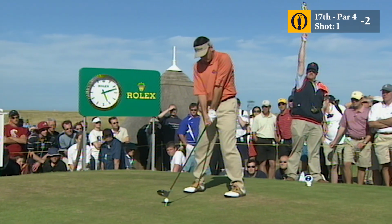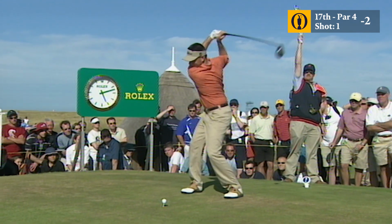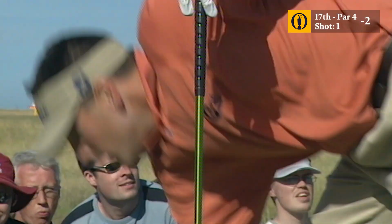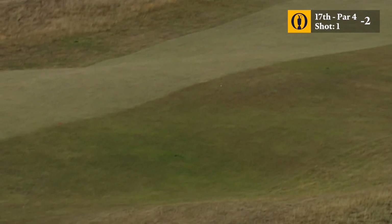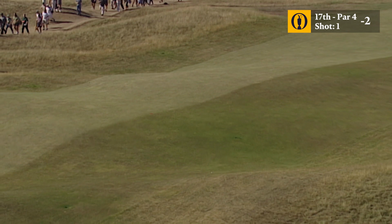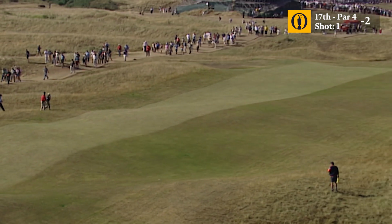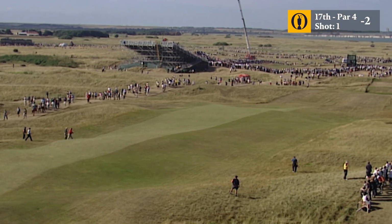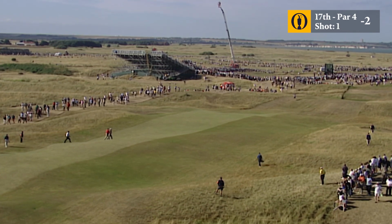On the 17th tee, Ben Curtis. Back into the breeze. No bunkers on this fairway, but it's rather a humpy and hollowy fairway, very difficult to stay on. This looks good, right down the middle. Great golf shot there. Well, looking at the record of young Curtis over the final 2 holes, he's played them very well. In fact, he's completed them in 1 under par. He'd like to do that again.